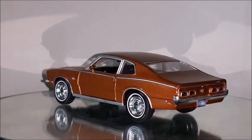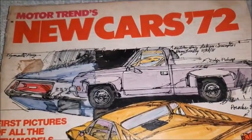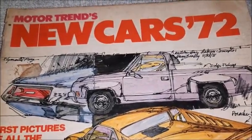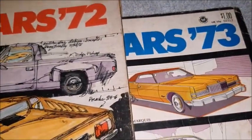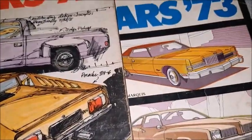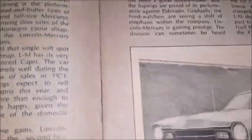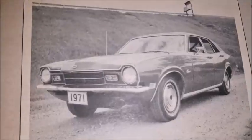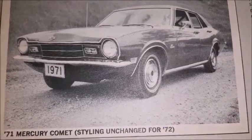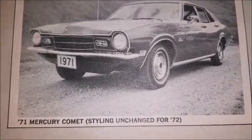some different Mercury details. One day I was downtown going to some used books place, and I found those Motor Trend New Cars for 72 and New Cars for 73. 73 is the year I was born. But the first book I bought was New Cars for 73. And what we find in New Cars for 72, right here on page 5, is 1971 Mercury Comet. That's that very model I've shown, but this one is a 4-door, that one is a 2-door. But it hasn't changed for 1972.